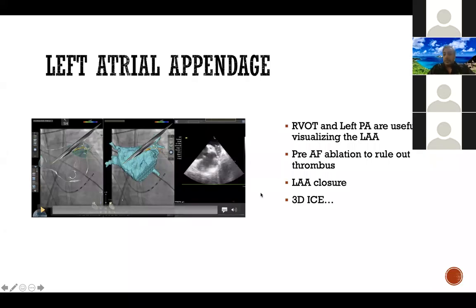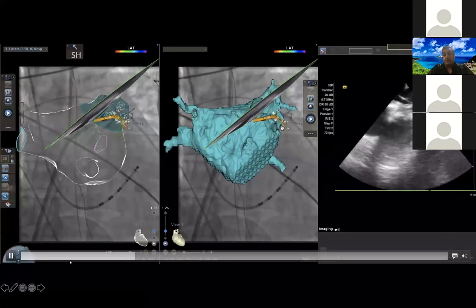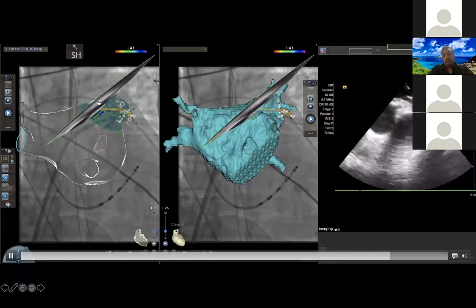Left atrial appendage viewing, I'll just say a little bit about this, but I think most of you know that you can get really good views of the appendage from the PA or the RVOT. I find the left PA to be very useful if you can get your catheter up there.